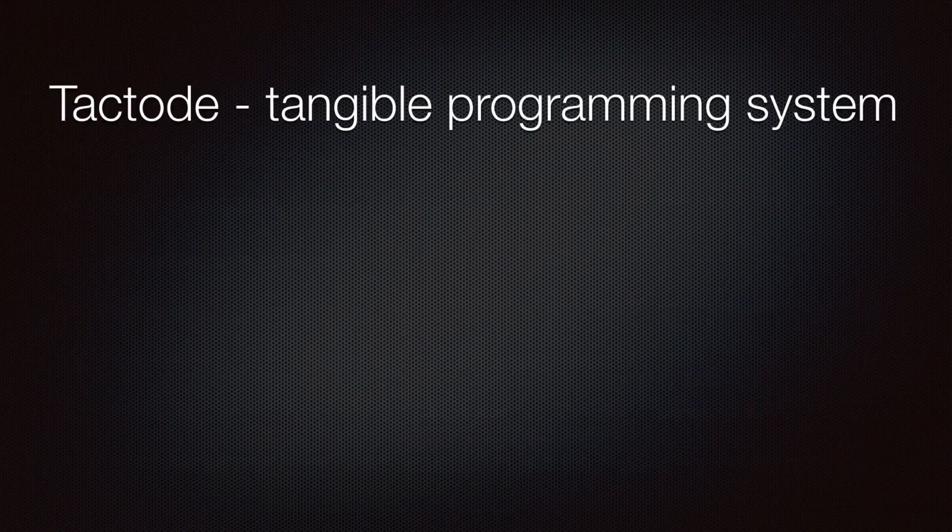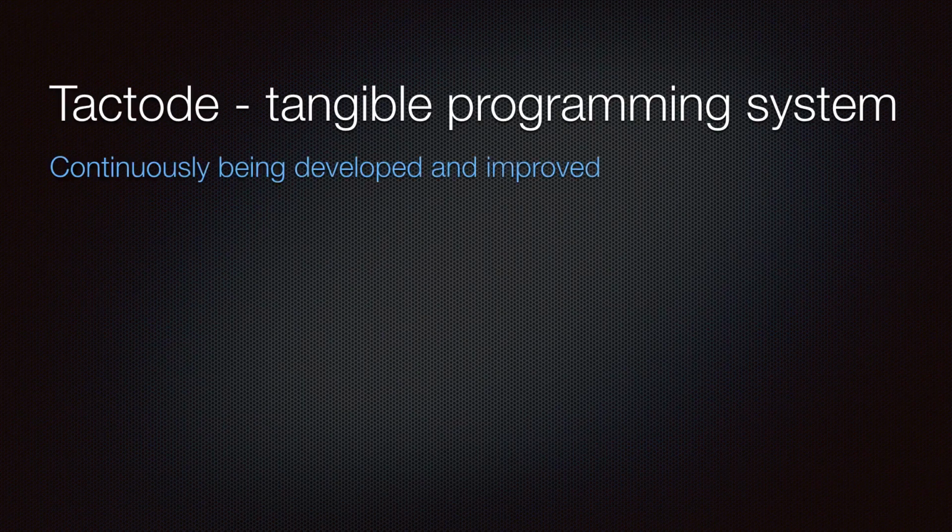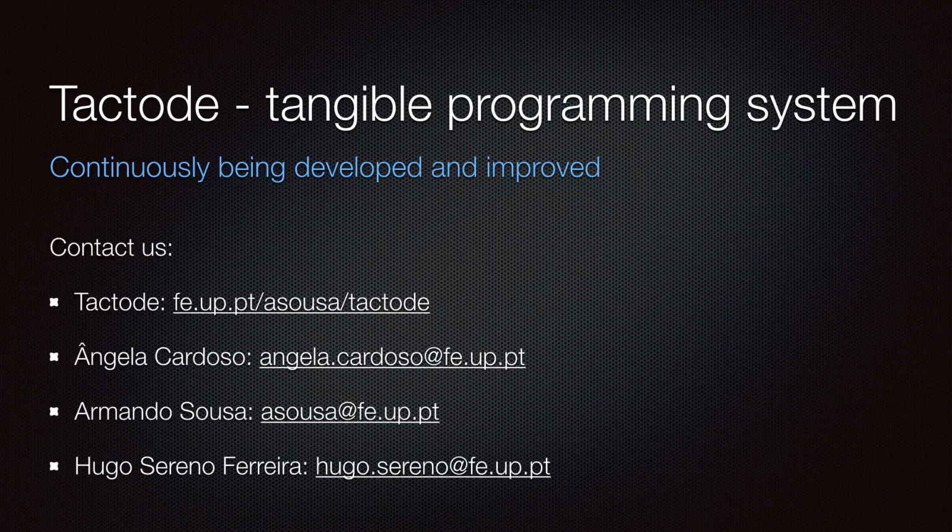The Tactode tangible programming system is still in development, and it is our hope to improve it in the near future. Please do not hesitate to contact us through the webpage or email.